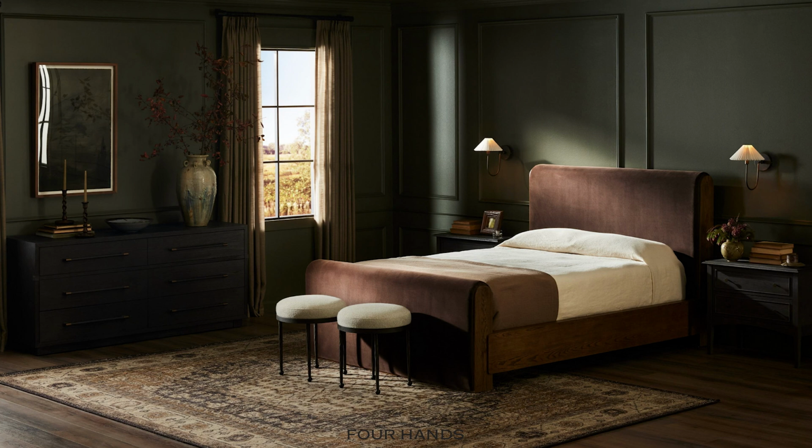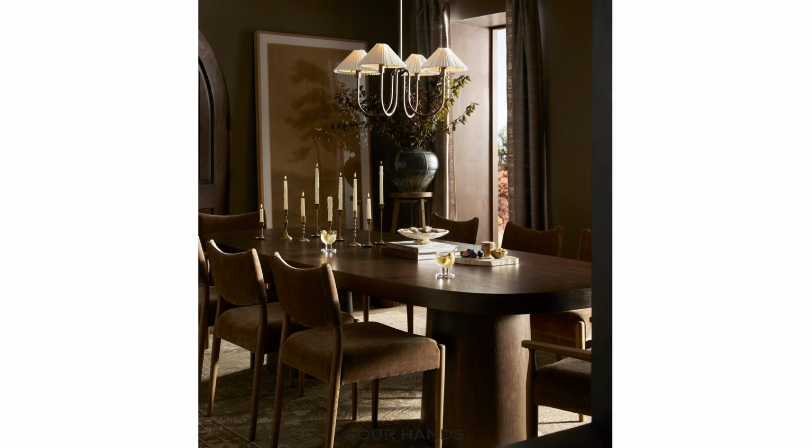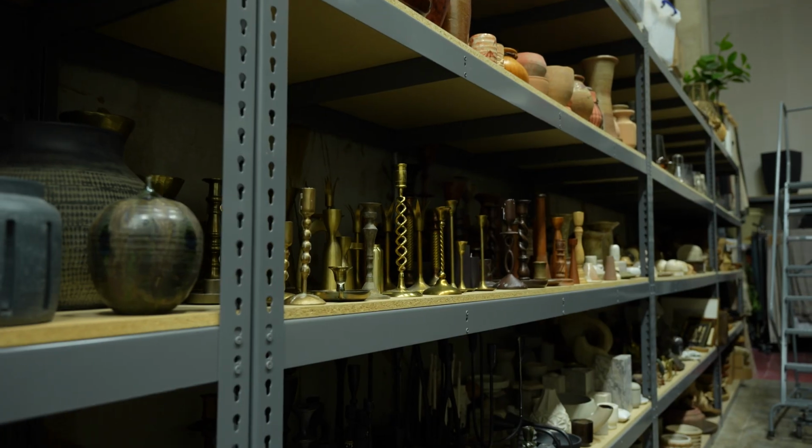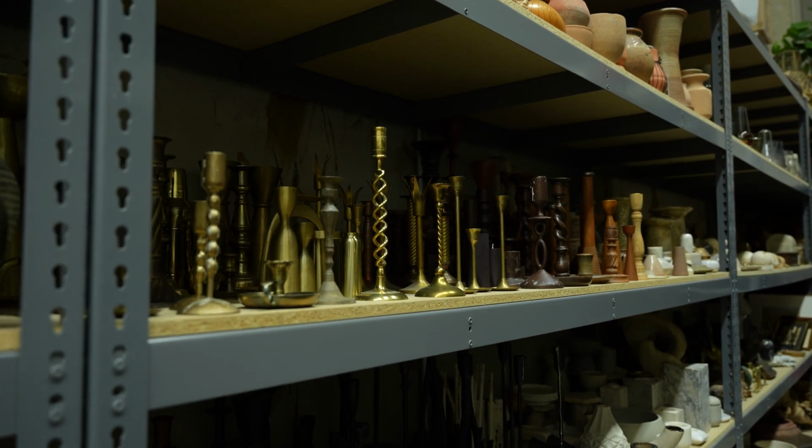So there's planning that happens, and then there's also running in, grabbing a cart, pulling a bunch of products that you think are gonna work for a specific piece, and working with the photographers, taking captures, editing, getting feedback.